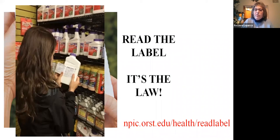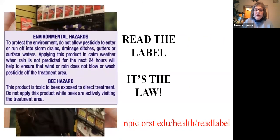But read from the front to the back, because a lot of times if you just read the front, you forget about the back part of the label. All pesticide labels are required to give any environmental hazards. This just happens to be a sample of one. And now they're also required to say if they're a pollinator hazard. So most of the pesticide companies now are required by law to put bee hazard information on there. And you wouldn't see it if you only read the first two pages, because a lot of times this is towards the back of the label.